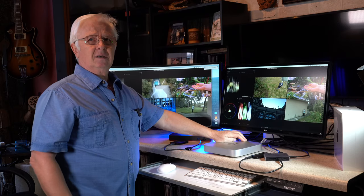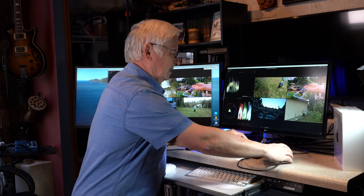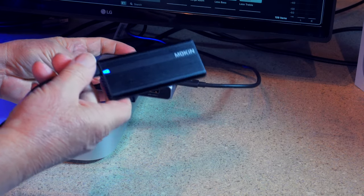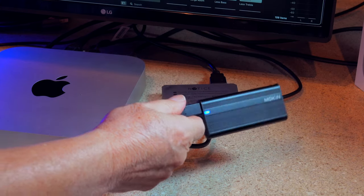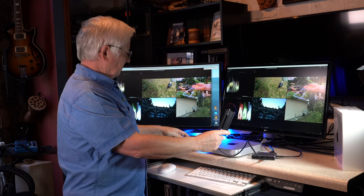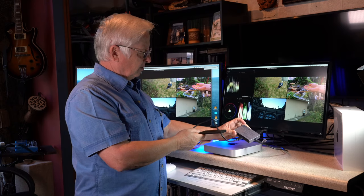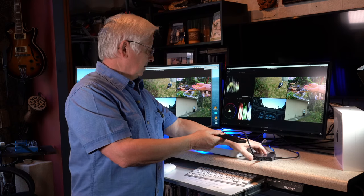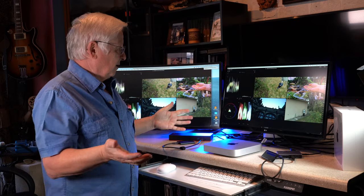I connected this to one Thunderbolt port, and to another one I connected this dock called CalDigit. And here is an NVMe M.2 SSD, which is about 4 times faster than this little guy. I've connected it through the CalDigit. They call it the Soho Hub or dock, which is connected to the second Thunderbolt 3 port. And as you've seen, it's working very smooth. No problem at all.